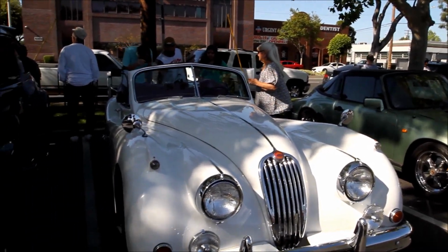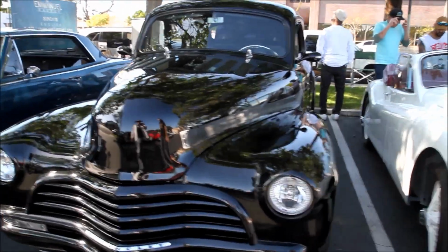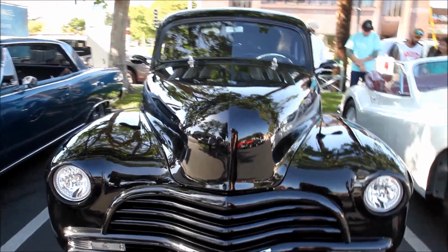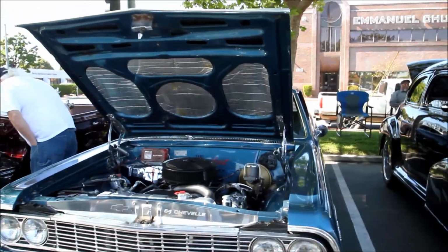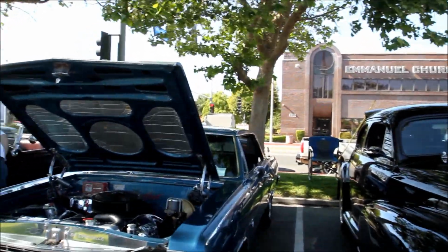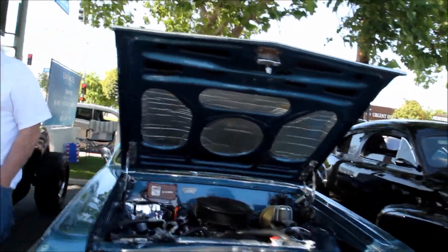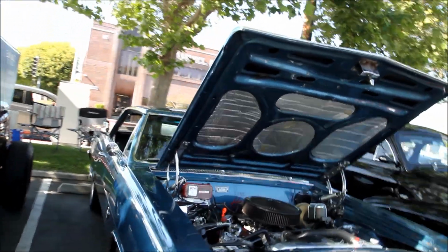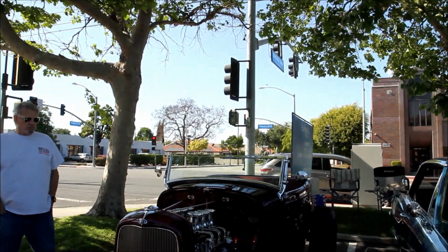1948 Chevrolet Fleetline, this one right here, followed by a 1964 Chevrolet Chevelle. One in the corner here, I believe, is a 1932 Ford Roadster. That one right there.